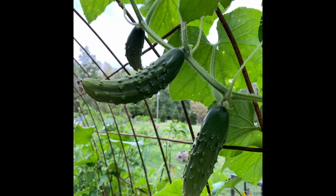So I'm hoping that this year everything turns out good. I really want cucumbers. I want that to be successful. So like I said, we just have the heat going on in here, and we're just trying to save our plants.